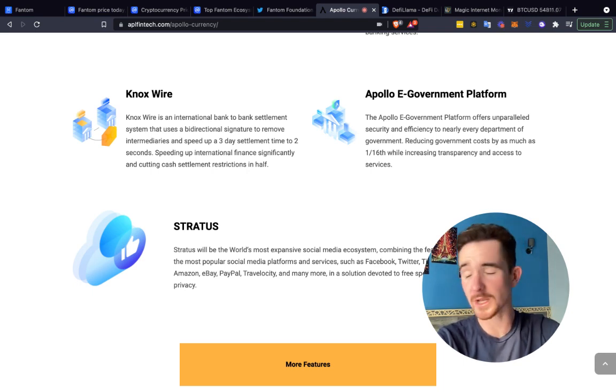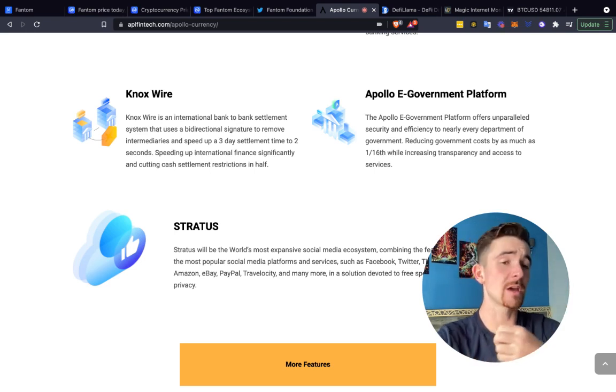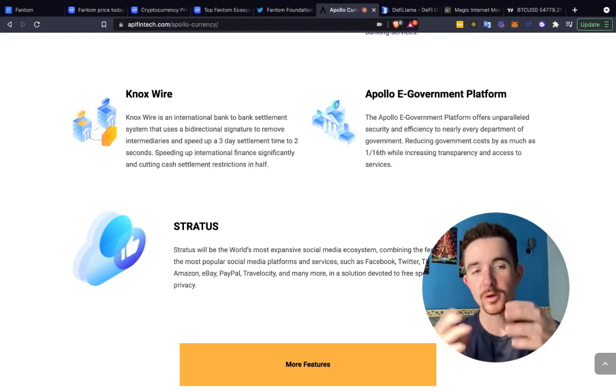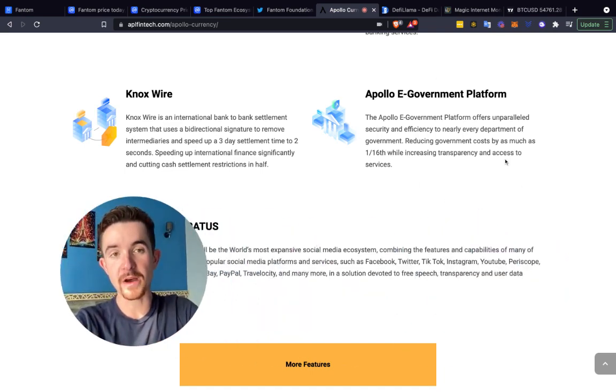That is incredible. I've talked about this a lot, but if you look at a lot of emerging market countries, look at Afghanistan, what's going on, right? If you look at transferring money out of this country, basically sending value, whatever currency that's in. If you trust the traditional banking system, TransferWise cut you off, PayPal cut you off. All these different things cut you off if you're in these places. But if you understand how to use something in the crypto space like Knox wire, like Apollo Fintech, that is a beautiful thing. You can check out their e-government platform.